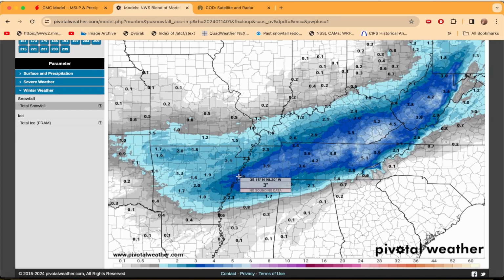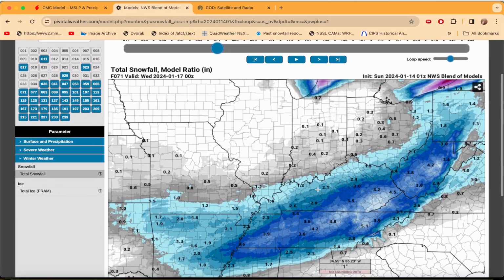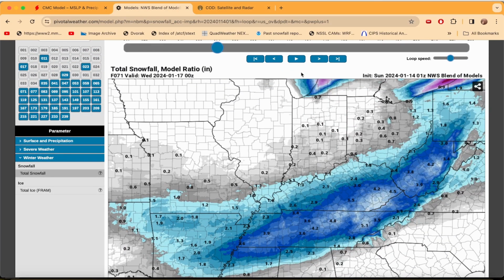And again, Memphis to Nashville up into Kentucky, kind of the border here, the tri-border between Virginia, Kentucky, and West Virginia, could see 3 to 6 inches, fairly widespread, I would say. And this could shift north or south a little bit, depending on the evolution of the storm, because we are still 2 to 3 days away from this event as of the time of recording.